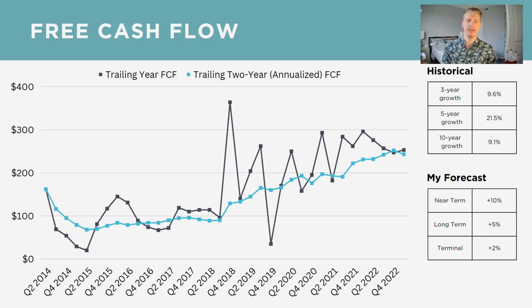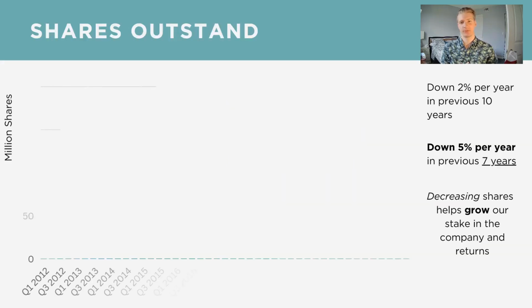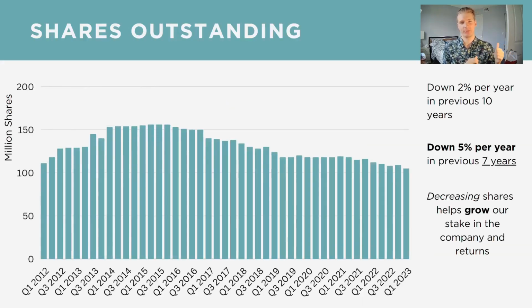3-year, 5-year, and 10-year, I have about 10%, 22%, and 9%. So my forecast for the future is for this company to continue to grow their free cash flow 10% per year in the near term, 5% in the longer term, and 2% for the terminal growth rate in free cash flow. So those are my assumptions for those three, and I'm going to combine those three, revenue, net income, and free cash flow, when I do my valuation of the company, when I forecast future free cash flow and discount it to today's price. But before we get into that, let me talk about shares outstanding and a couple other things here.